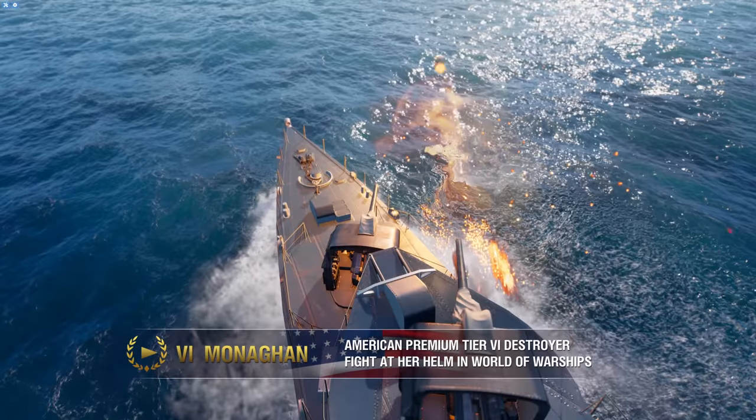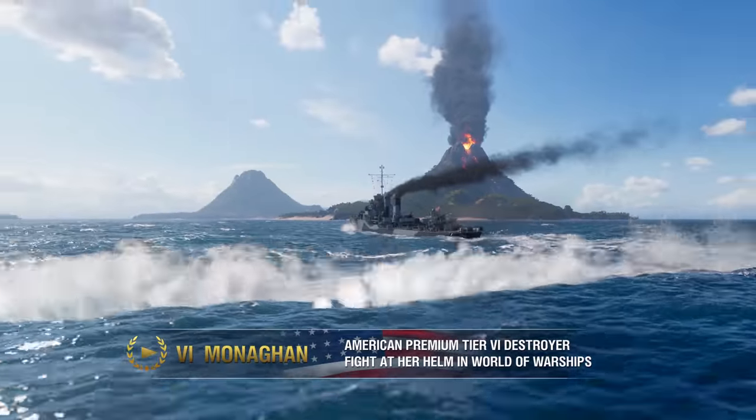In our game, Monaghan is a Tier 6 American Premium Destroyer.